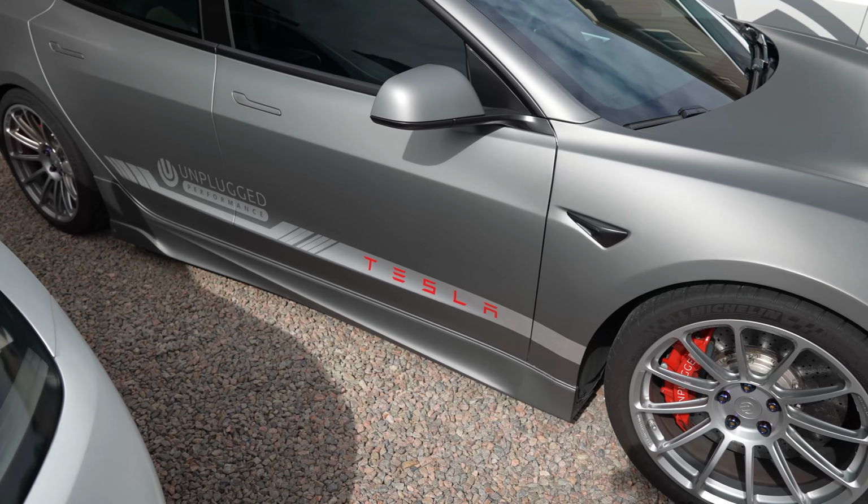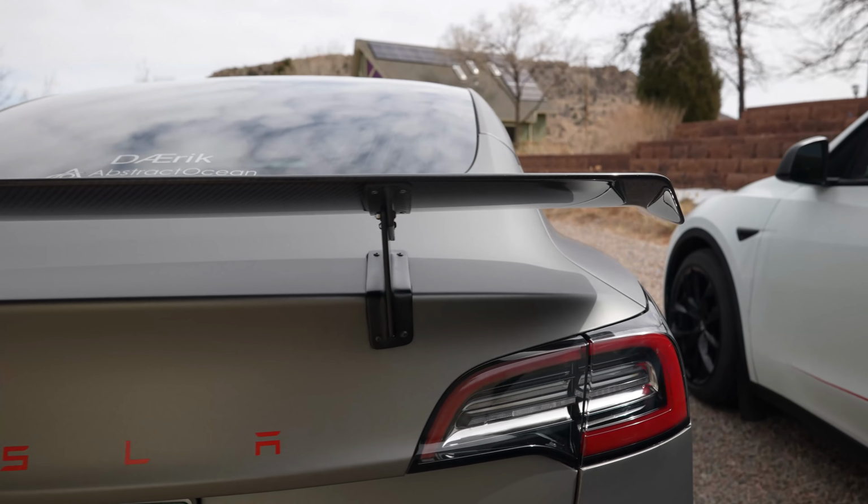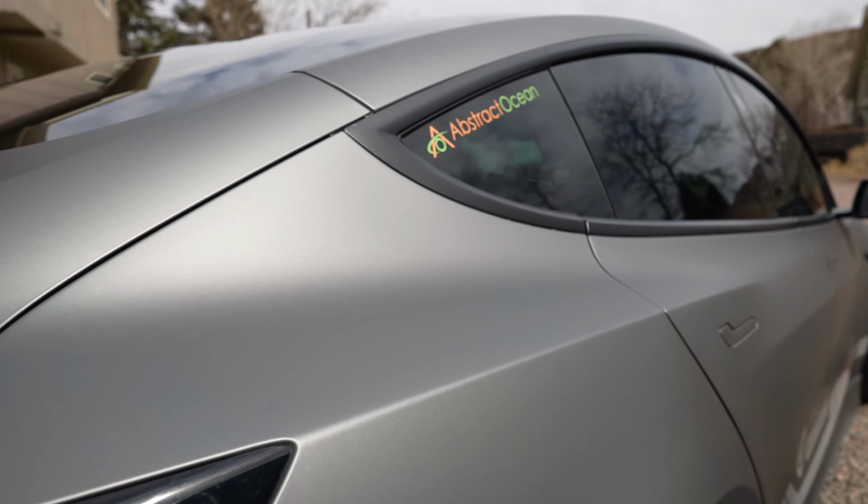But this car is just so amazing. Like, the spoiler, holy crap. The wing. There's just so many fun things about this car that I absolutely love, and things that I never thought I would actually be able to do to a car, let alone a Tesla. And here we are in a race car Tesla. So there's so many things to think about.